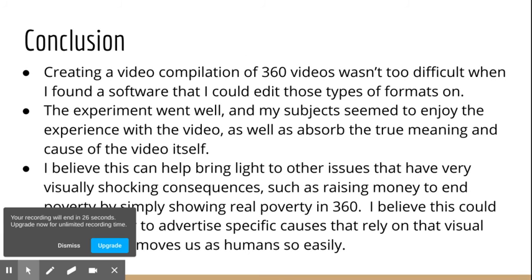In conclusion, I found a software that I could do it all on, and it worked out. The experiments went well, and my subjects seemed to enjoy the experience of the VR as well as the video itself. And I can definitely see the potential for this type of VR format to be effective in bringing attention to several other things that contain visual elements that could help humans absorb them into the issues.